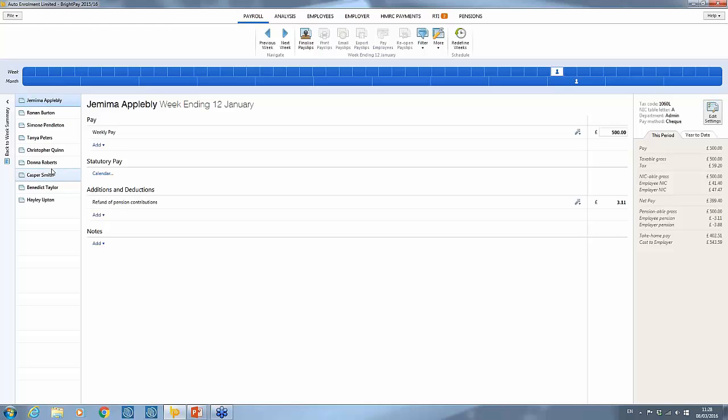It will continue to monitor employees for you. So any employee may be turning 22. BrightPay will then appear with your on-screen alert again, just to tell you that you now have more duties to perform. And likewise, any new employees joining, as soon as they join the first pay period, again, they will be assessed for AE.